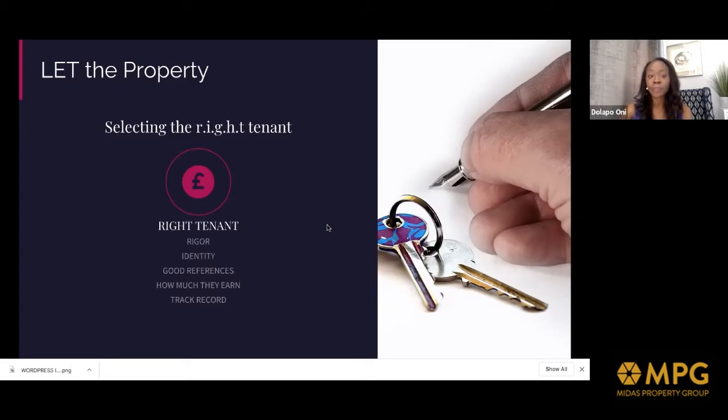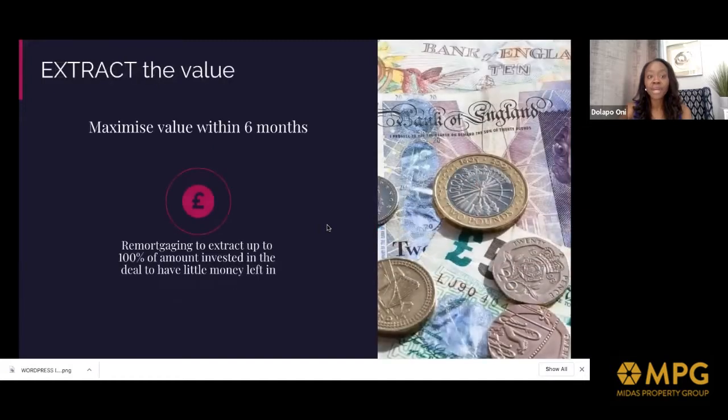regulations around them. And then finally, and the most important, is extracting the value. From the properties, really what you're trying to do is, having gone through all of these steps, make sure that at the end you are extracting maximum value from that property. And it's talking about how you remortgage that property.